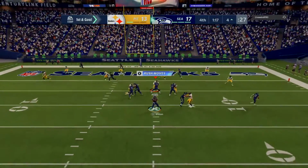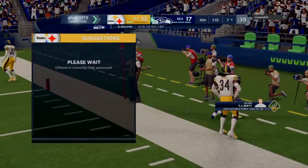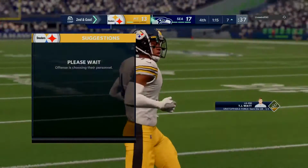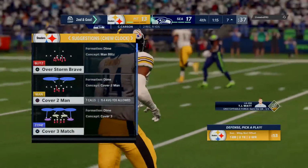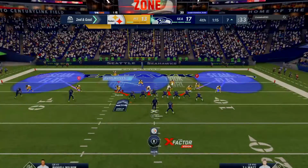Oh, Wilson going to throw. That is caught at the 7-yard line. It'll go as a loss on the play. Not what you need down here. It's going to be second and goal. Now from the 7, here's second and goal.